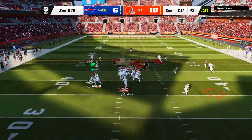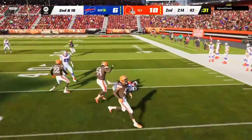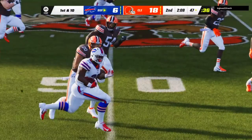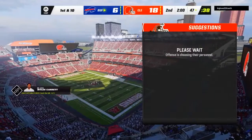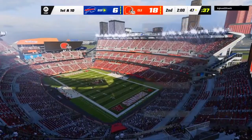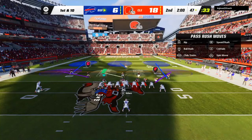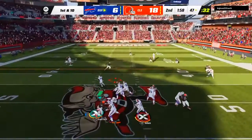Throwing again on 2nd and 10. Allen. And they'll get this down to around the 47-yard line. 2 minutes remaining in this first half of football. 1st and 10, and they've got 3 tight ends out there. A jumbo package look. Allen going to throw.